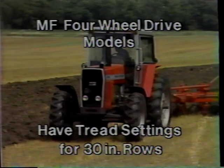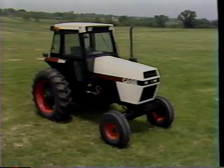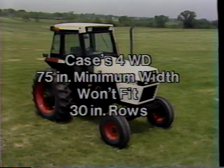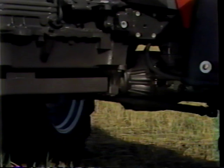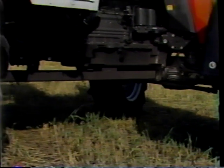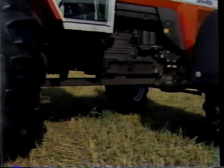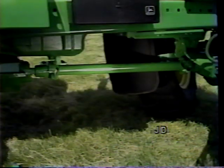And our four-wheel drive models even have tread settings for working 30-inch rows. Case's 75-inch minimum width won't fit 30-inch rows. Notice how our straight inline drive shaft eliminates universal joints and is shielded to prevent crop wrapping. Compare it to the competition's U-joints, offset drives, and unshielded shafts.